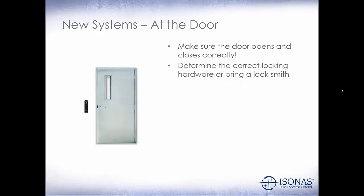Determine the correct locking hardware or bring a locksmith with you. If you partner with another locksmith in the area, it's beneficial to both of your companies. If there's existing hardware, check part numbers. Always get as many part numbers as you can. That way you can research to see what voltage it is and how you're going to connect our system to their electric lock hardware.